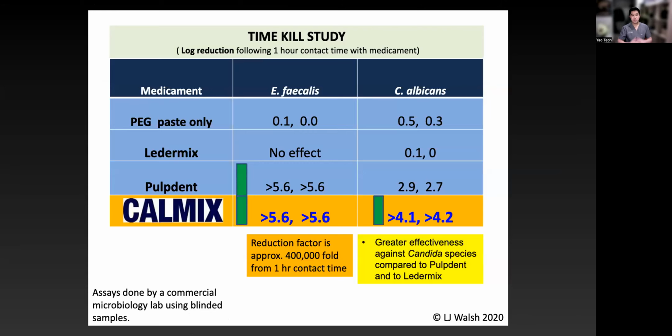So just don't take our word for it. I mean, yes, I don't have any financial interest in CALMIX, but I did do some of the research. And again, just because this is going to market, we actually did a lot of studies done by independent labs, and it's found that PulpDent and CALMIX have very good ability to kill Enterococcus faecalis, but do bear in mind this was all done on a bench top, so it was pretty much putting the paste straight onto lab-grown bacteria. There's no dentine to buffer anything.